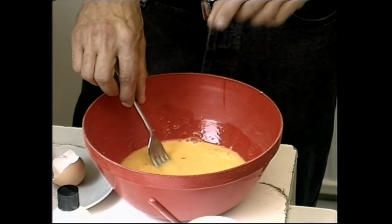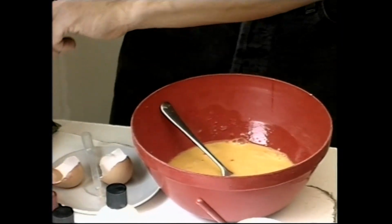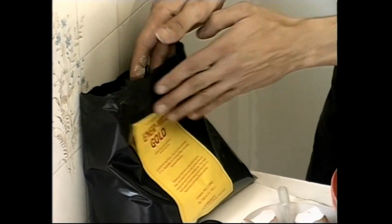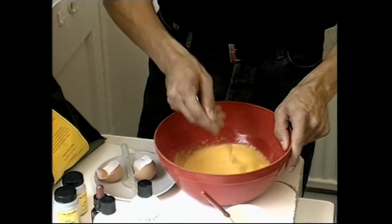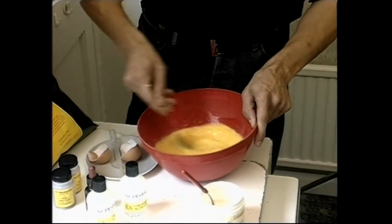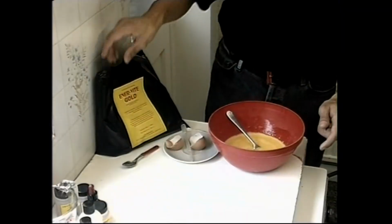Do remember that the bait ingredients, in this case the Enovite Gold, will slightly taint your bait, but because it's a light coloured bait, it won't taint it too much. So you've done that, give it a final whisk around to make sure it's all mixed. And we're now ready to add the base mix to the liquids.